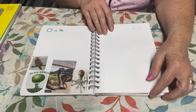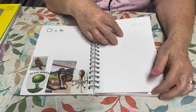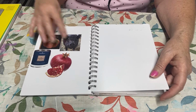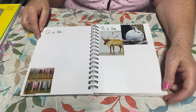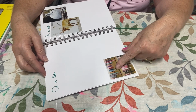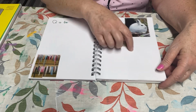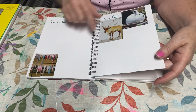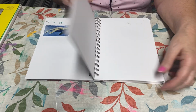N, nothing yet. O, I actually found an olive, an otter, an ostrich, and an octopus. So, yeah, and I found some things for P: paint, pomegranate, pig, pumpkin. Q. Why is that there? I don't know why I put ribbon. Oh, because I was thinking this was 2 pages. I'm going to have to cover over that. The ribbon is supposed to be over here for reindeer and rabbit and ribbon. Dang it. And so, yeah, I started doing the alphabet.